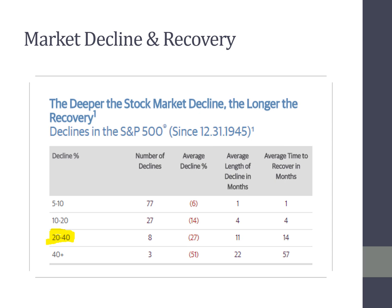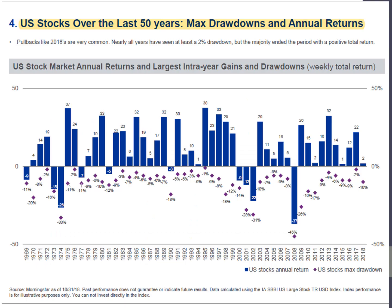And then, by the way, the last column, the number of times we've had a 40% decline or more: 3 times, with an average of 51% down. It's taken an average of 22 months to get there and almost 5 years to recover from that decline. Shakespeare has lived through 5 or 6 of these, certainly 2 of the 3 that have been down more than 40% and several in the 20 to 30% range. This chart is very useful and productive.